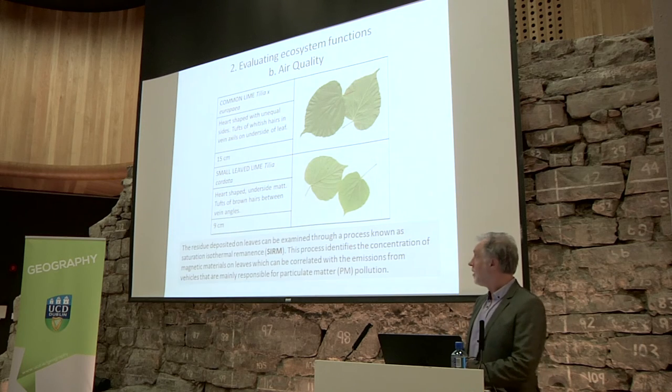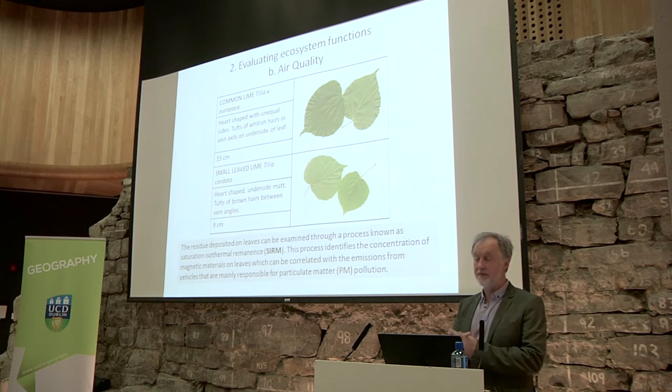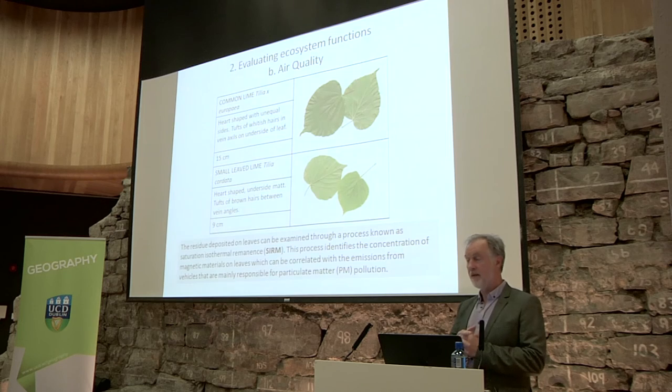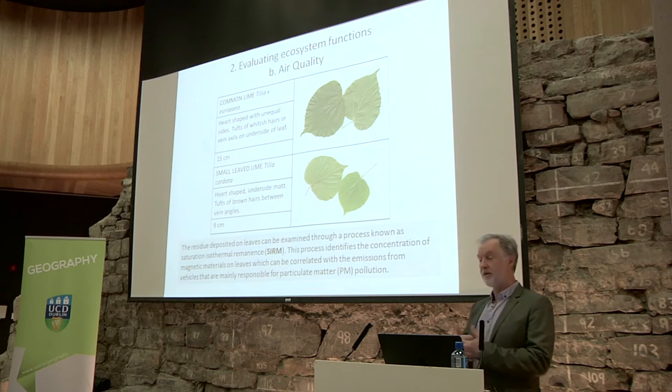What else have we done? Well, this is quite a clever idea. You use the leaves themselves as an indicator, they're catchers of pollutants. And this is a project that, again, Tina was associated with, along with colleagues of ours in Lancaster. You take certain types of leaves and you wash off the material on those leaves. You magnetize the materials, and then after a period of time, you measure the residual magnetization still in that material. So what it does is record the metal, the ferrous component of magnetism on the leaf. The process is known as SIRM. And of course, the more SIRM on a leaf, the higher the concentration of pollutants on it. So they act like scavengers in the atmosphere.